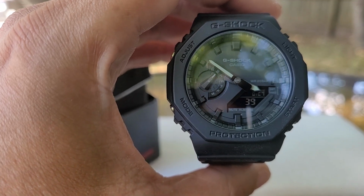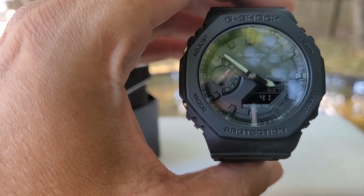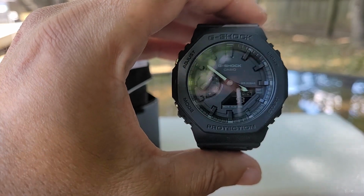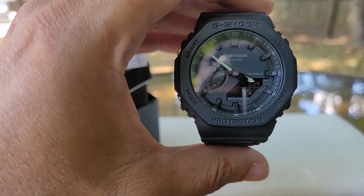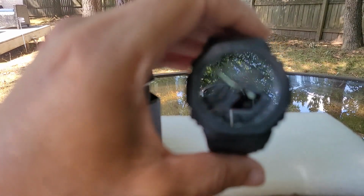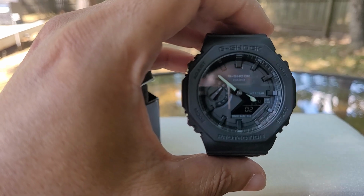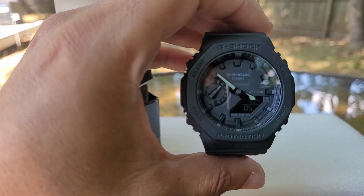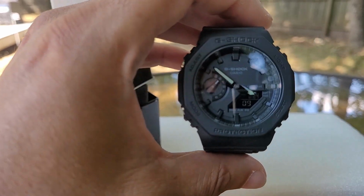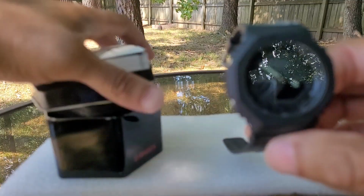You have a battery in this. The battery on this should last you a while. I have G-Shock watches that lasted me years. I have one that lasted me maybe 10 years because I don't use my stopwatch a lot, and I don't use my backlight and all that a lot. So they say on Casio.com it could last you anywhere from maybe 3 years. But I've had Casio G-Shock watches that lasted me 10 years, 12 years without even having to change the battery. So it depends on the user.